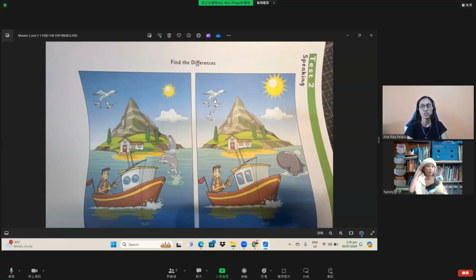Tammy, we will only do this one time. The birds. In the first picture, there are three birds. But in the second picture, there are five birds. In the sky. In the picture.